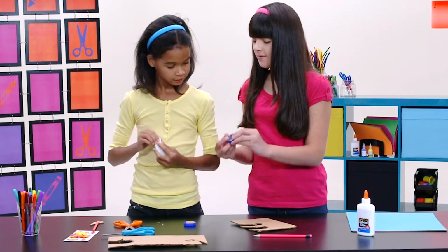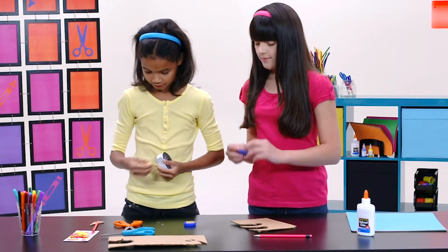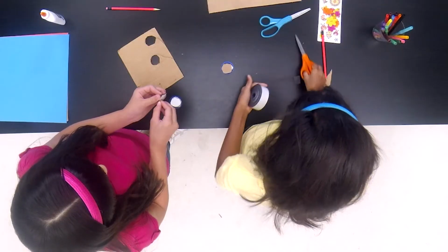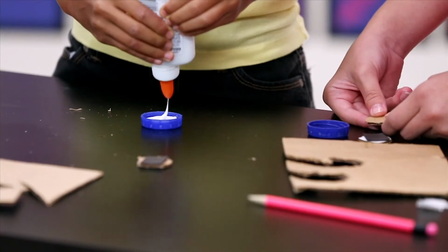Do you think this is big enough? Mm-hmm. So cut it in a square, you said? Yep. I think we should glue the cardboard.